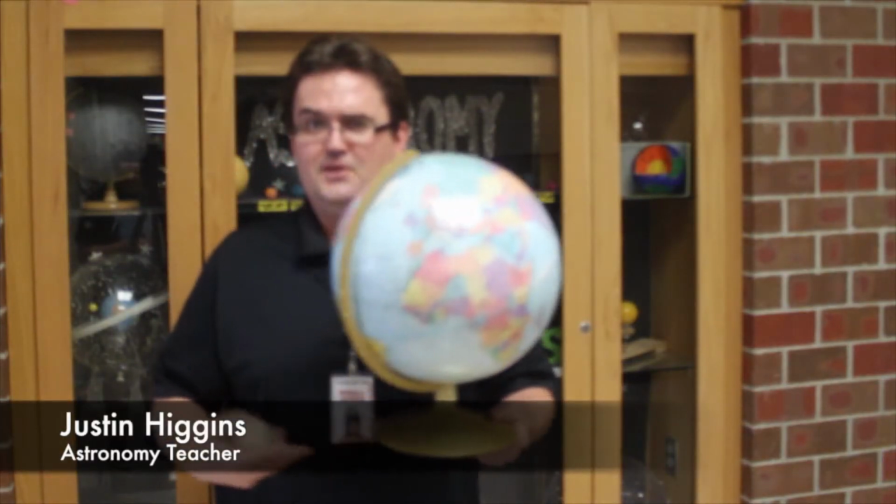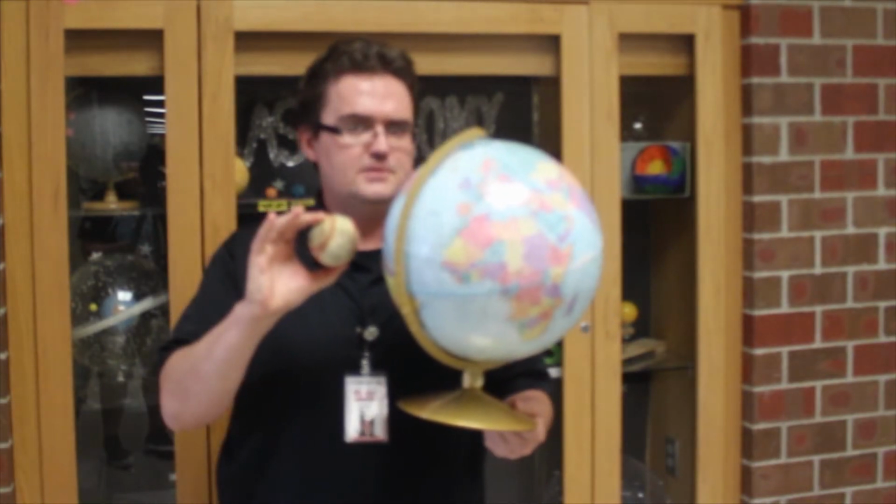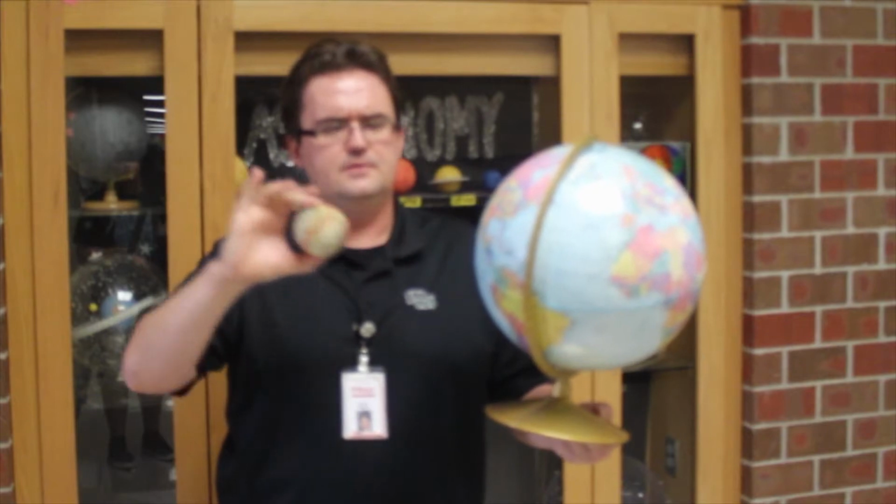If this is the model of the earth, and this is the model of the moon, they're not this close. They're 25 feet apart in space, if these are the accurate size for the models. And the moon goes around the earth about 5 degrees above and 5 degrees below.